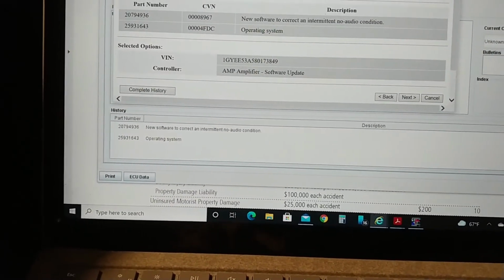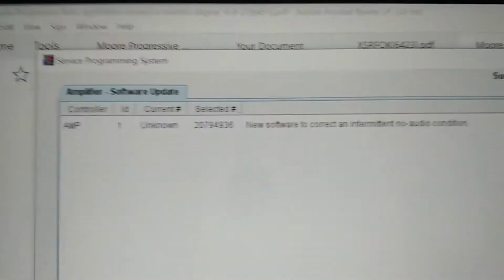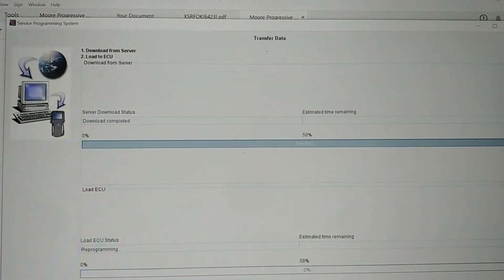So let's do it. Selected. We're going to go next. And we're going to agree that we're flashing the amplifier. I'm a little nervous, I have to say. Here we go. Don't fail on me now.